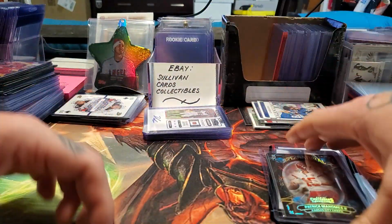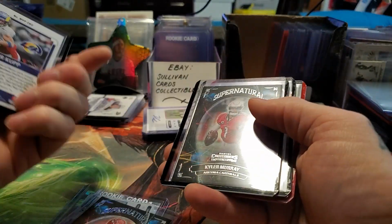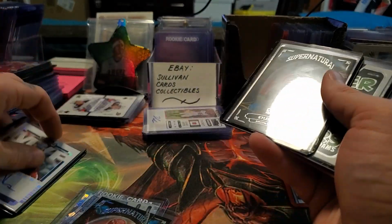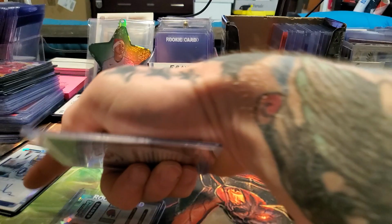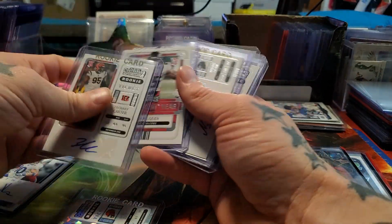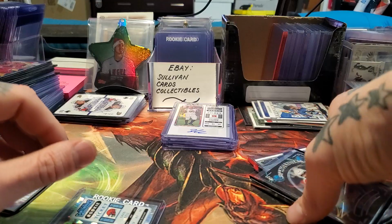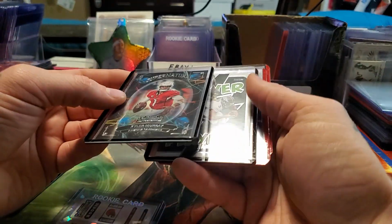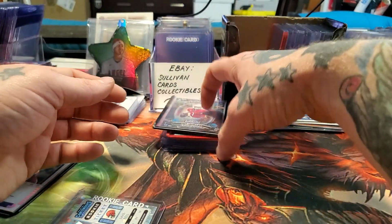All right, so we got two numbered cards, not numbered. How many autos do we got also? Let's keep those. 1, 2, 3, 4, 5, 6. So we got 6 autos out of a box that's supposed to have 5. Okay, I'll take that. Winning ticket, winning ticket.